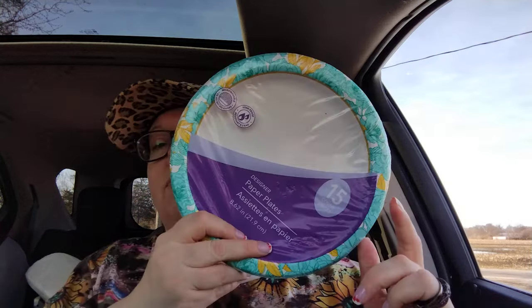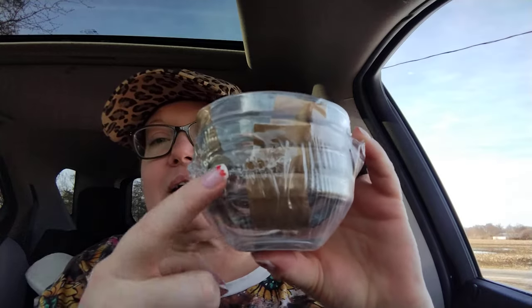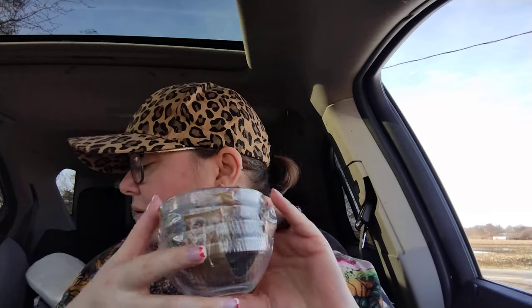And then, y'all, I picked up another pack of these 15 count paper plates. You're going to keep seeing me haul these because we're using them. Especially the more dishes that I pack up, the less that we have to use. Then I picked up this four pack. These are just little mini glass containers. These are great to put ketchup in, ranch dressing, any kind of sauce you want to do dipping in or whatever. That's what I got these for. And you get the four pack for the $1.25.